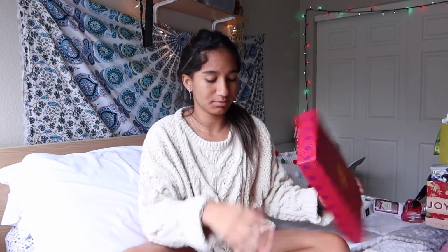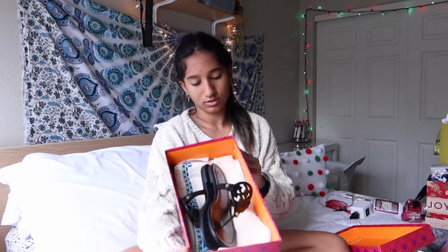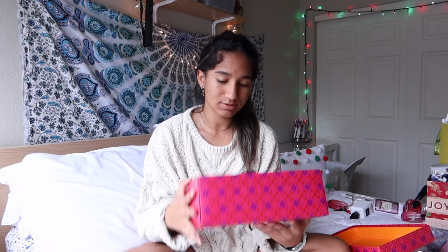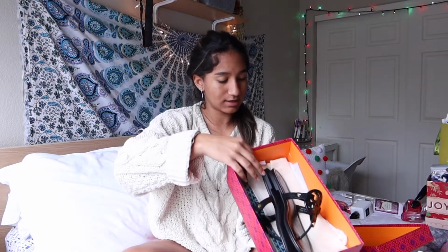Next thing I got was from my mom, and it's these Tory Burch sandals. They are just like the plain black ones. I don't know if these are popular where you guys live, but everyone at my school has these. They're just black. I don't know the name of the design, but I'll try to find it out. Oh wait. Perfect black Miller calf leather. That's what they are. And they come in this cool box, which I like a lot, and it comes with this like bag in here. And these are a size 7 in case anyone was wondering.